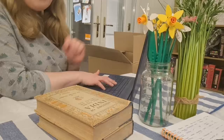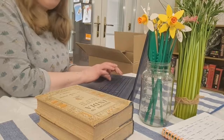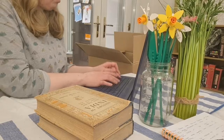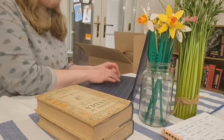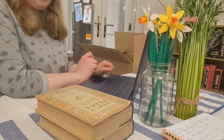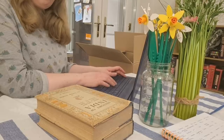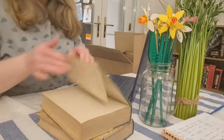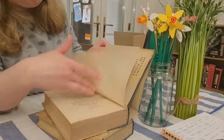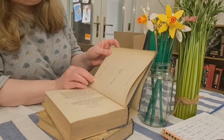So this is called History of India, nice and simple. And it does have a subtitle, which is From Earliest Times to the Present Day. Yeah, so it's Dunbar, George, he's a Sir. Volume 1 and 2. And then, what was I going to do? Oh yes, check ISBNs. No ISBN.